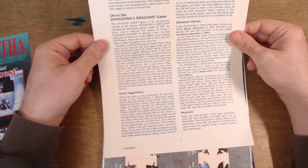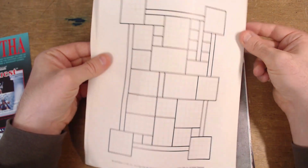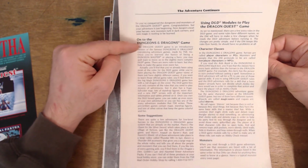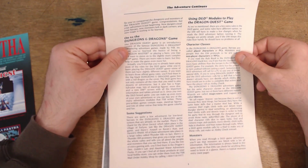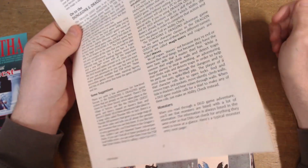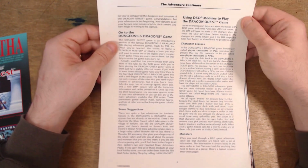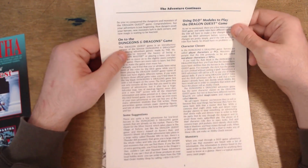Here is the sheet talking about how the adventure continues. So this, you could photocopy that and design great adventures. Inside here it talks about how it carries on, and what it says here is on to the Dungeons and Dragons game. So this helps us answer the question of what the heck is this? Is it a board game? Is it an introduction to D&D? And it is neither. It's that kind of, you've played a board game, perhaps you've been playing Hero Quest or Talisman, this is back in the day, and you want to take it to the next level, but you're a bit intimidated by a full-blown RPG. Perhaps you'd look into this, which is kind of the stepping stone into the wider world of RPGs.